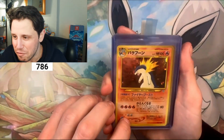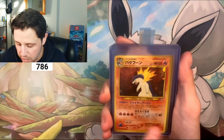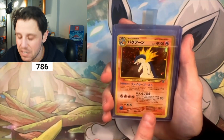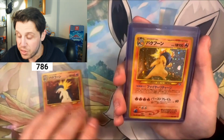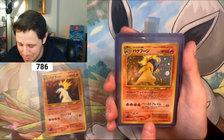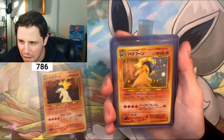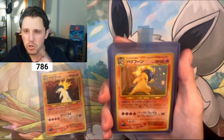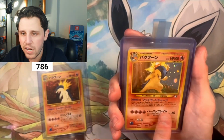We have the Typhlosion. This is from the Neo Premium File, I believe. So in Japanese, this didn't actually come in the Neo Genesis set. It came in like this promo binder. This one did come in the set, so that's our T17. Not as sought after in Japanese for some reason. I think it's because in every pack, I believe you got a hit, so a holo in every single Neo Genesis pack. A tough guy to grade in English.